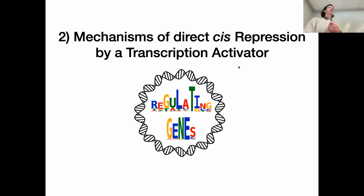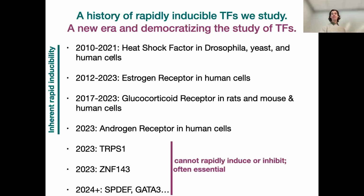Everything that I've studied, heat shock factor, ER, GR, AR, tend to be activators or repressors. There are situations where we think a really poor activator competes with a binding site for a really good activator and looks like a repressor, but the molecular function of it being an activator is not changing. So I think the bar for saying that something is an activator and a repressor should be really, really high. But hopefully I'm going to convince you today of an activator whose molecular function doesn't change, but which acts to repress genes.